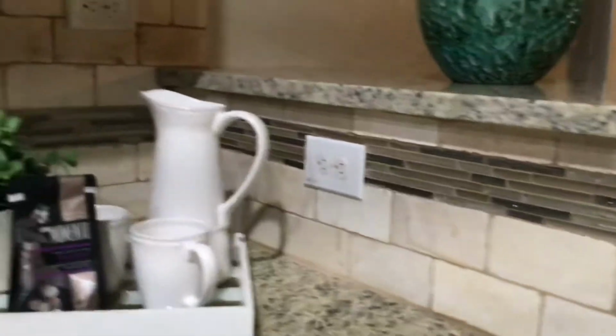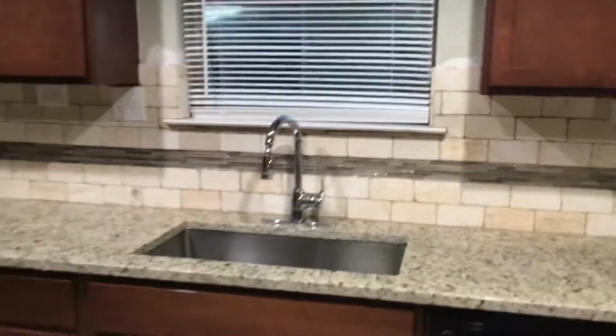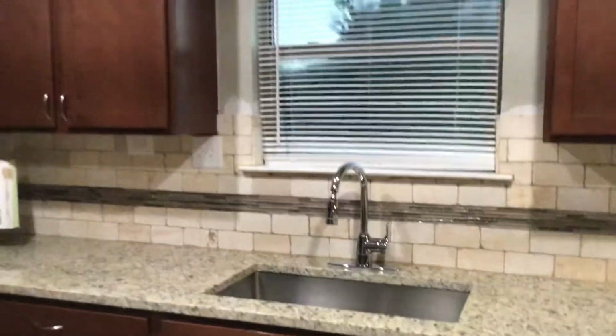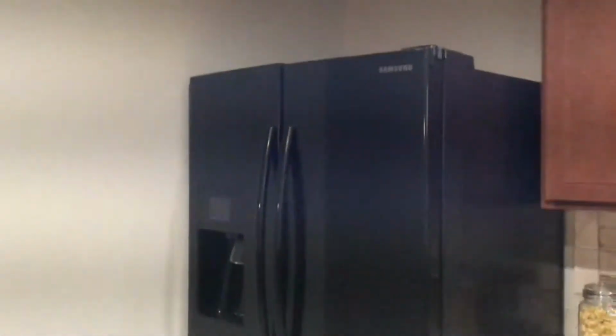It has this reflective inlay, with a pull-out faucet window. We've already checked all the cabinets. The cabinets are in good shape. The stove oven is a little bit beat up, so that probably needs to get replaced or repaired. Refrigerator is Samsung. Freezer on the bottom, fridge on top, so it's a lot of space.